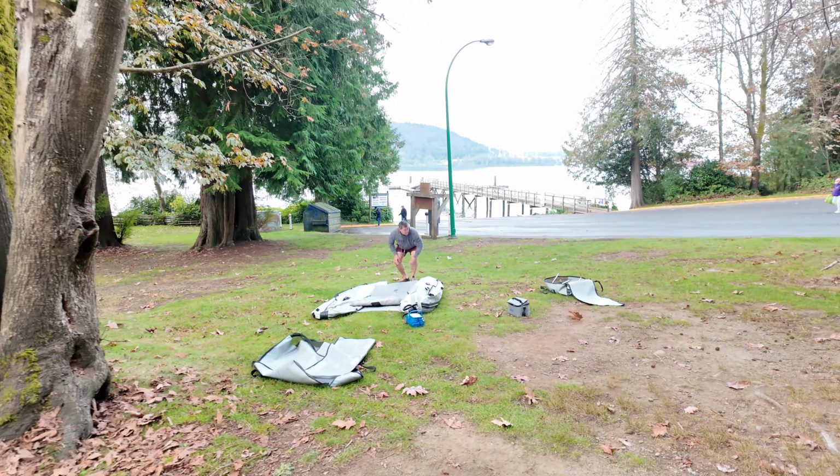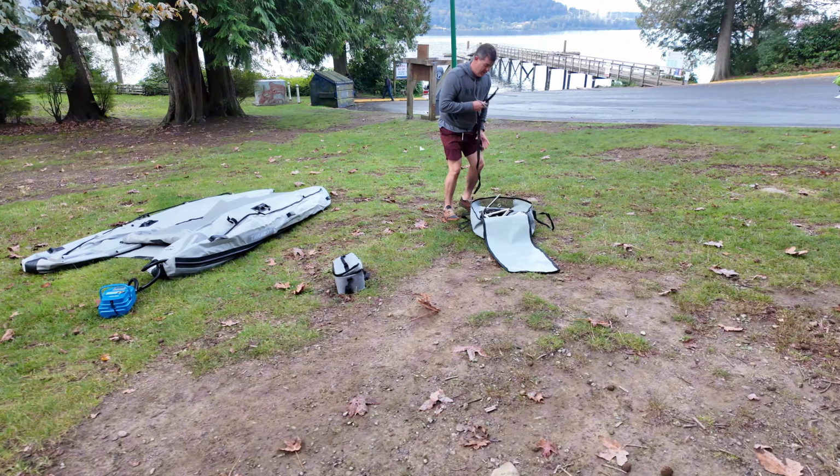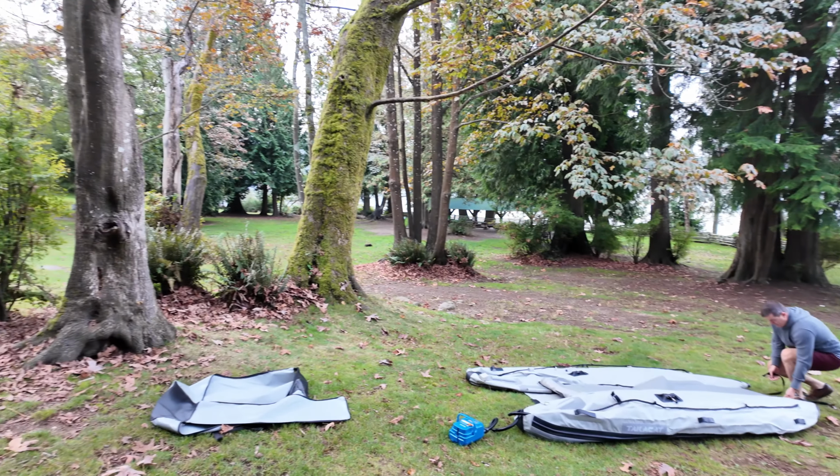Howdy folks, we are out here at Kate's Park on a kind of rainy Vancouver day. Hopefully it'll get better. Me and Dries, we are taking out the little Takacat. There's Dries busy blowing up the little inflatable boat. So we're going to take a ride up into Deep Cove, up Indian Arm.